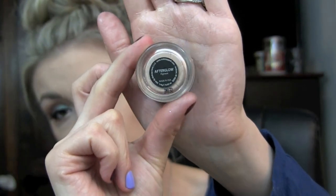Alright, next we have Afterglow, and I actually have this one on today on my lower lash line. And this is just a very pretty, kind of goldy, more neutrally shadow.